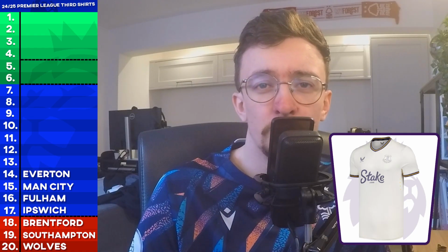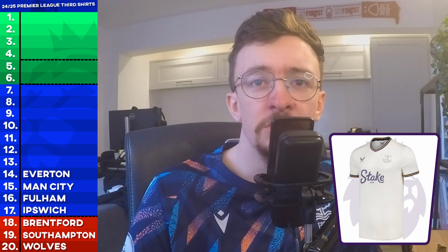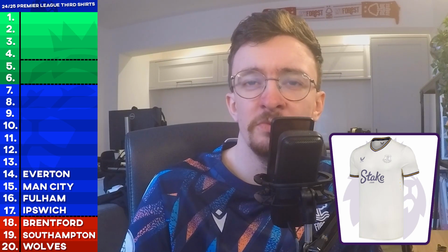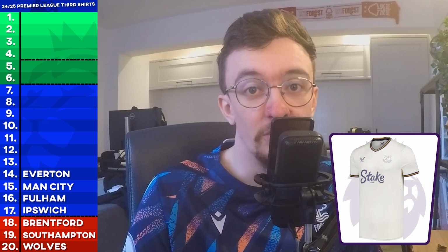It pays tribute to a baseball game that was played 100 years ago when the Chicago White Sox took on the New York Giants at Goodison Park. I love the colours they've used here, especially on the collars and the cuffs. It really captures those baseball vibes in my opinion, whilst clearly being a football kit, which I think is a brilliant choice. They've smashed it out of the park with this one, to be honest.